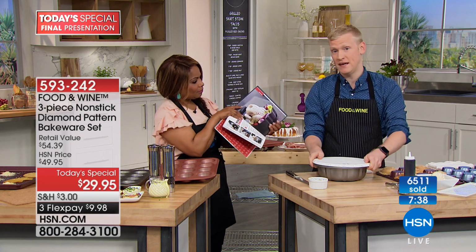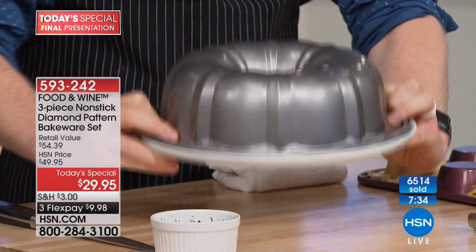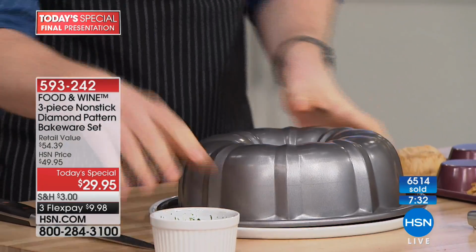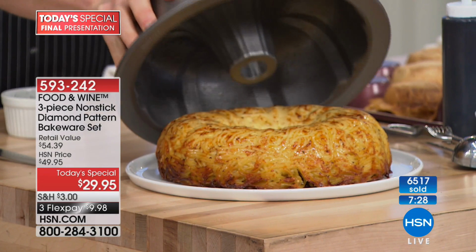We're going to get to the Bundt Pan Chicken in a minute, but first of all, did you hear that? I did. Take a wild guess. I want you to guess before I lift it. I'm going to lift it very slowly. I'm going to lift it to the camera here.